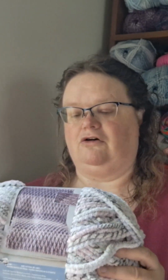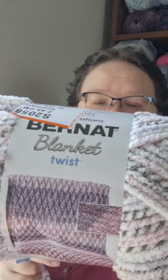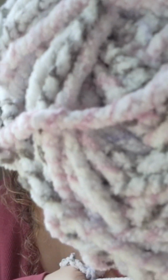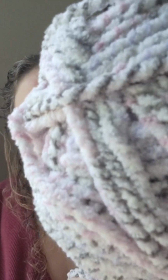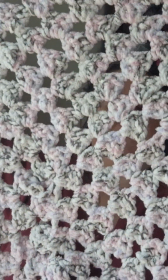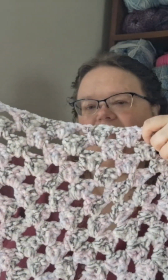Next project I'm working on is, of course, the Walmart sticker is right over the top of it, but you can ignore that. Bernat Blanket Twist in the Lilac Grove colorway. It's really hard to see the lilac, the light purple in there. Mostly what I pick up is the gray and the pink, but there is a very light lilac in there. And what I'm doing is a granny rectangle blanket. It's not very exciting to look at, but you get the idea. It's like the all-for-one crochet blanket, except instead of chain 32 like you do for worsted weight, you chain 13.